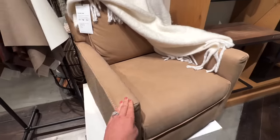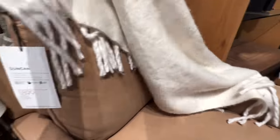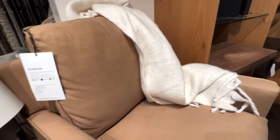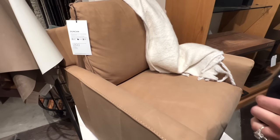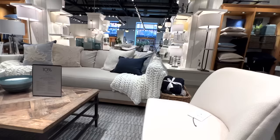This is a Duncan swivel armchair, and this is such a sharp fabric. This chair is $18.99, so it is expensive, but the fabric that this chair was made out of felt incredible.